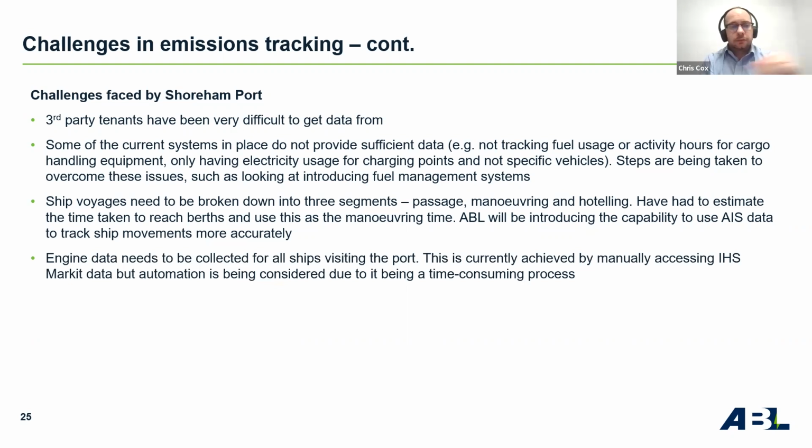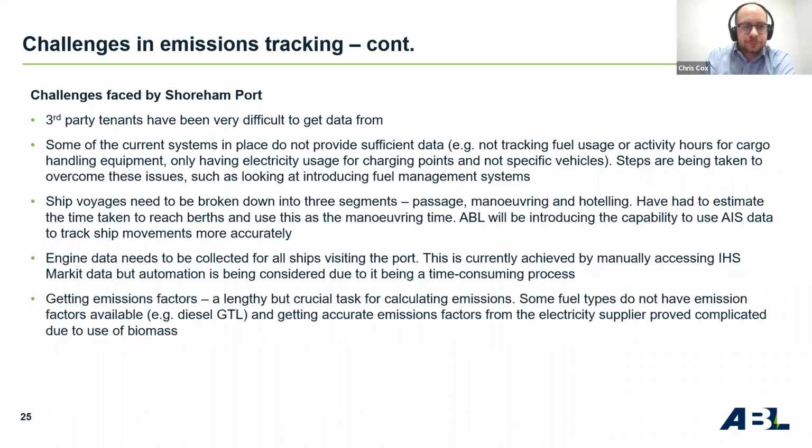And like I was saying, engine data does need to be collected for all the ships visiting the port. There are many ship databases out there that you can collect the data manually from. But if you can find a semi-automated way of doing this or fully automated way of doing it, then obviously you're saving a lot of time.